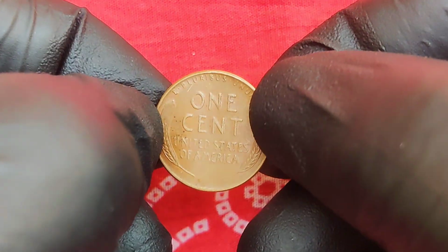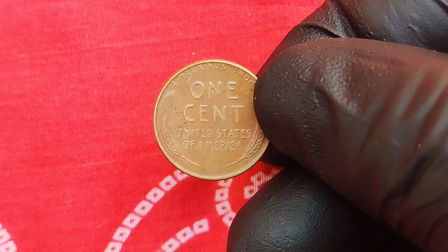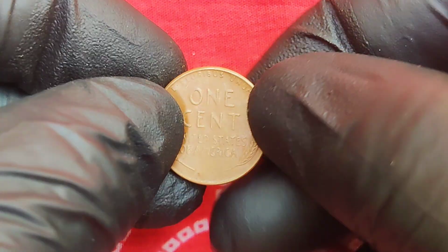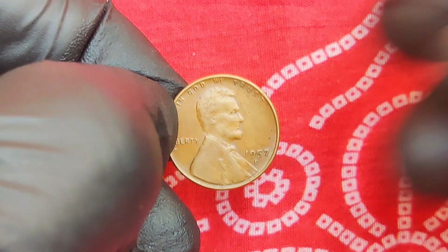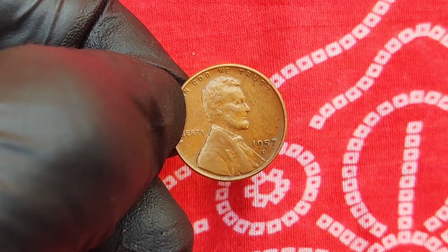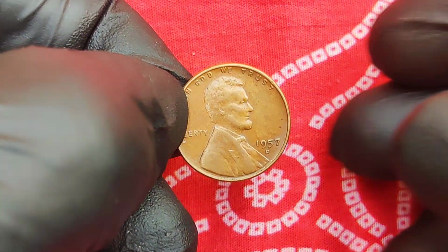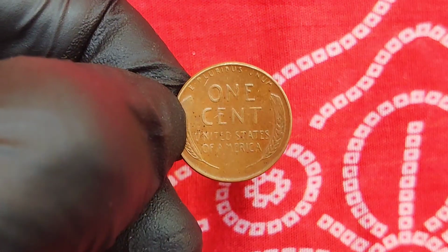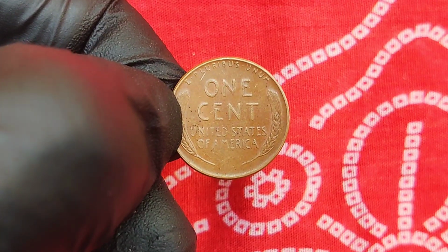Check the D mint mark carefully. It should be clean, well-defined, and not doubled. Under a magnifier, the fields, the flat areas, should show light luster, not heavy wear. And remember, don't clean it. Ever. Cleaning destroys the original surface and can erase thousands, even tens of thousands, in collector value. Let the natural glow speak for itself.